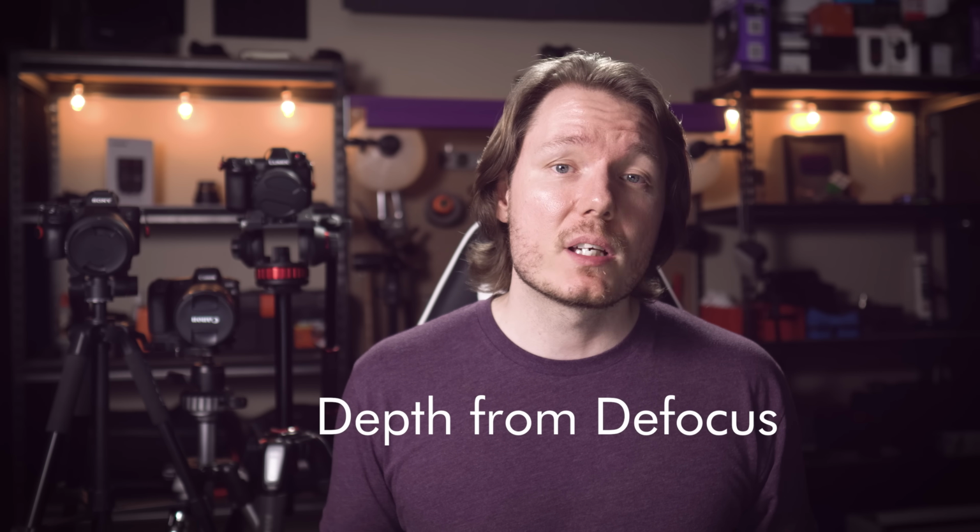Panasonic's depth from defocus, or DFD, is like the reverse of Canon's dual pixel. Canon found a way to make a fast system more accurate and generate more data, where Panasonic found a way to make an accurate system faster.